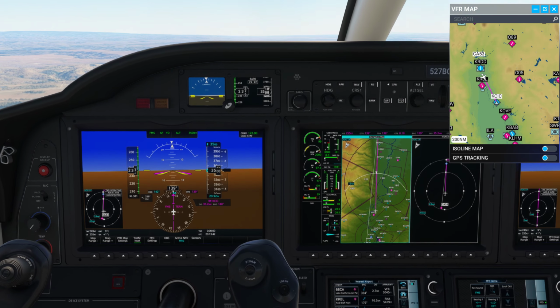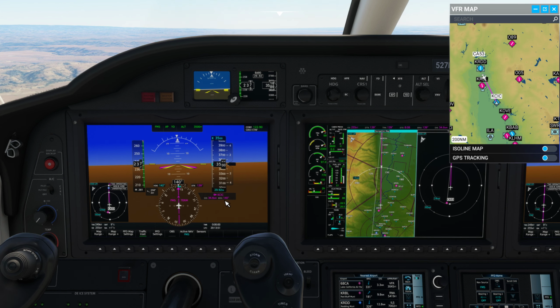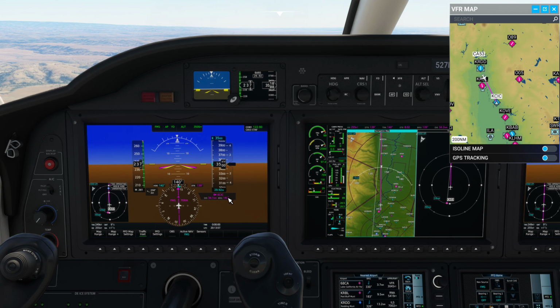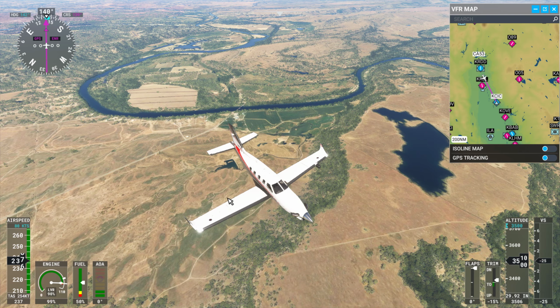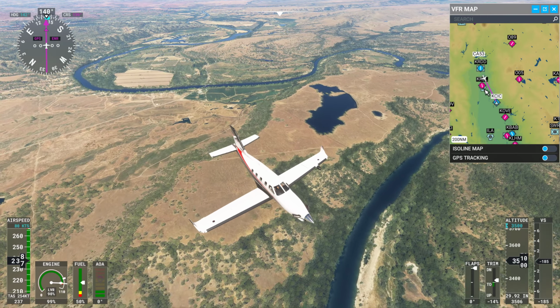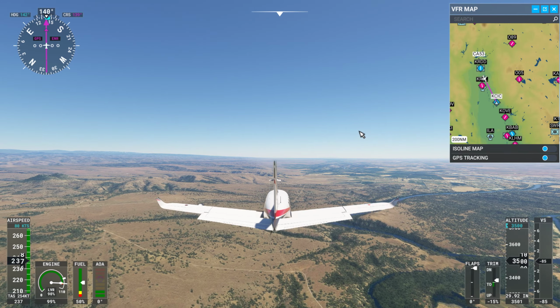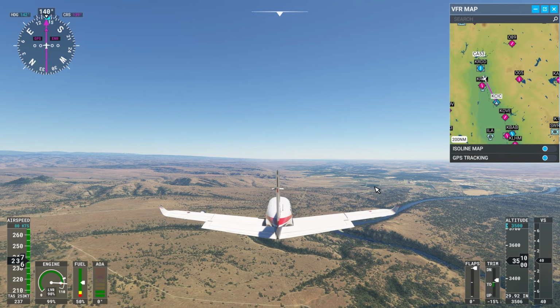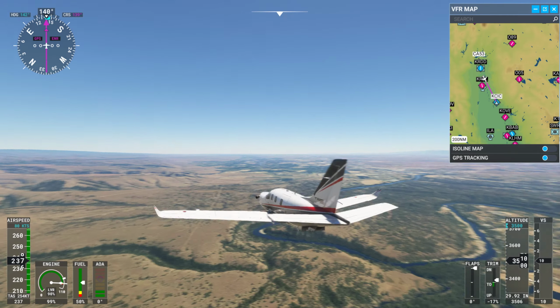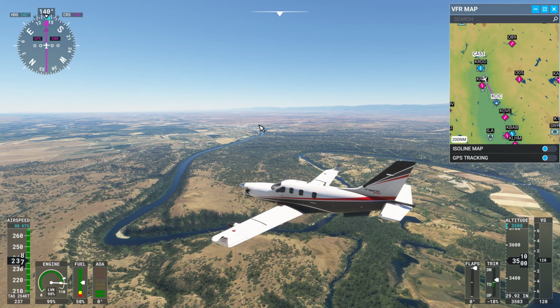There we go. So we could look right here, and it says 34 miles to Chico, bearing 140. Okay, let's look back out. We're going to be going, there's the Sacramento River again. So we're going right by Red Bluff. That's off to our right. So we'll go on the tail here. Off to our right just a little bit. Be the Red Bluff Airport. Probably right over there.